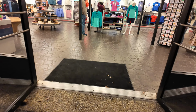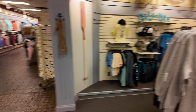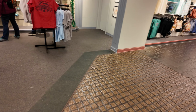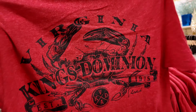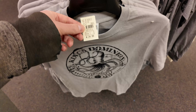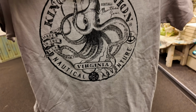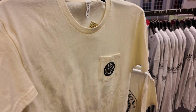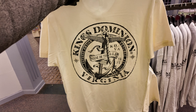Actually, I'm gonna pop into Dominion Traders here on International Street. Salt life in here. There's also a crab line of shirts and sweatshirts. So it says KDVA, and then a crab is on the back. Oh wow, this one has an octopus. $24.99 for these t-shirts. I think these have been in this shop for quite some time.